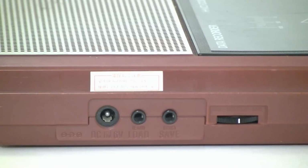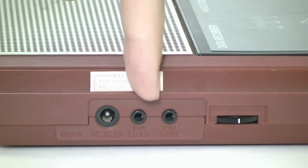Well, there is a way to use the cartridge versions of these games without a data recorder, but it still requires the family keyboard. Because it's just a normal tape deck, the Famicom is saving analog sound data to your cassette tapes. Since it's just sound, it doesn't even need to be recorded onto tape. The save cable can be plugged into anything with a microphone input or a headphone output.